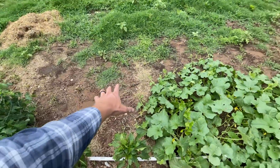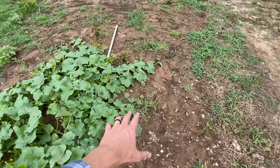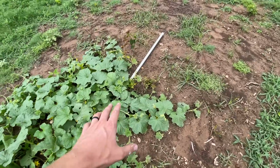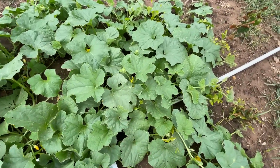So this plant seems to be doing pretty good. I came and sprayed. You can see kind of the dead spot. I actually need to come spray some more here and pull some more of these weeds, make sure that they don't overcome and overtake this. I also need to look for squash bugs.